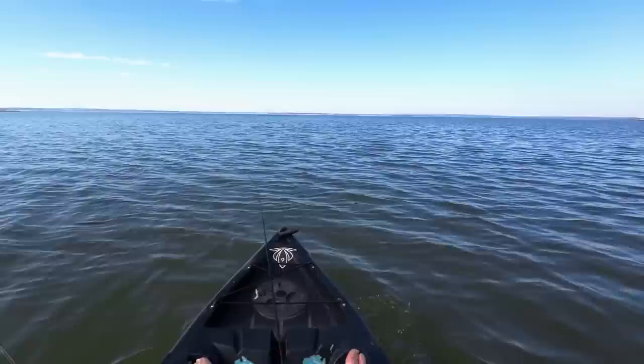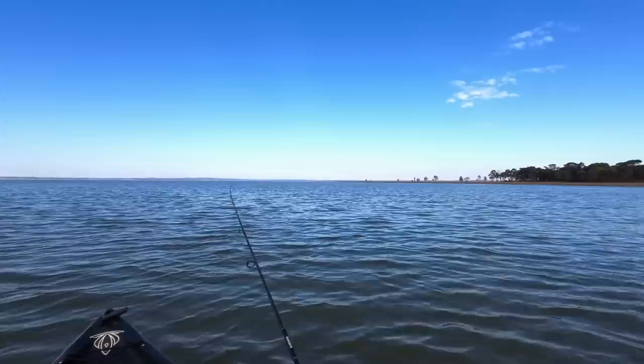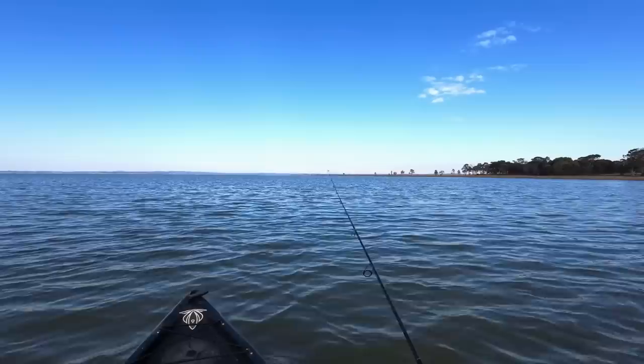I've just spotted a bust up while I'm trolling the Damiki. There's been a little bit of a redfin bust up just over here. I heard the splash. They're there somewhere. I'm trolling my little Damiki Disco and then I heard all this splashing and I looked over and there's a heap of little redfin busting up on the surface here. There they are over there!